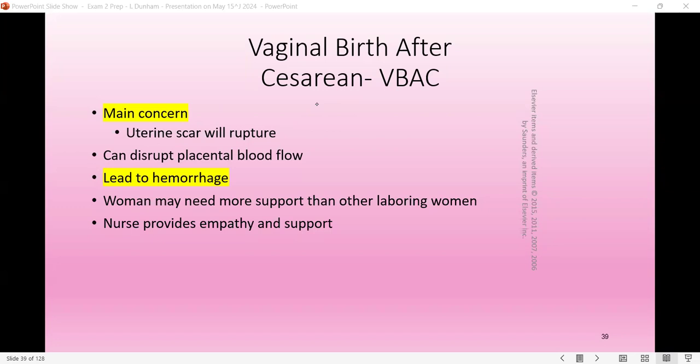When she goes into labor, it has to be spontaneous labor on her own. That means that her pituitary is putting out the hormone oxytocin, which will then cause her uterus to contract. All right.